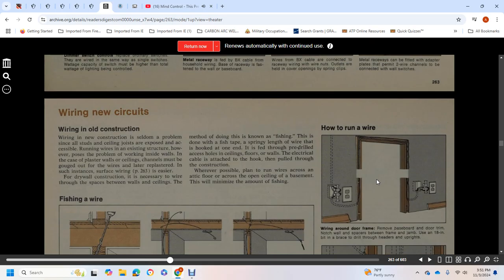Wiring new circuits. Wiring new construction is simple in the sense that all the ceiling joists are accessible for running wire. However, existing structures pose a problem. In the case of plaster walls and ceilings, channels must be gouged out for the wires and later replastered. In such instances, use surface wiring, page 263.